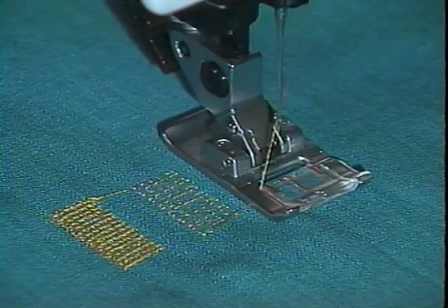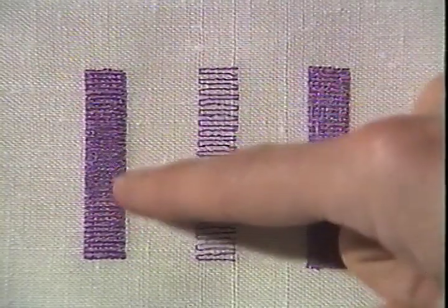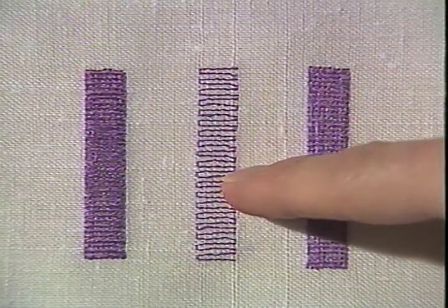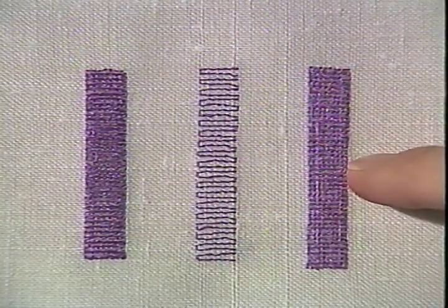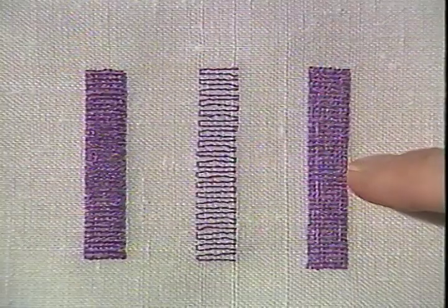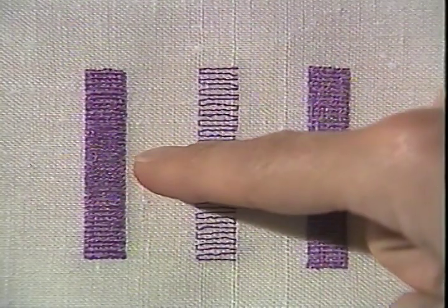Let's take a closer look at these stitches. The first stitch on the left is program 159, sewn as you would for darning. The next one is program 159 without the reverse stitching, the way it was used on the bag. The last stitch is the other darning program, number 158. Notice the differences. The darning stitch on the right only sews backward and forward, whereas the one on the left sews left to right also.